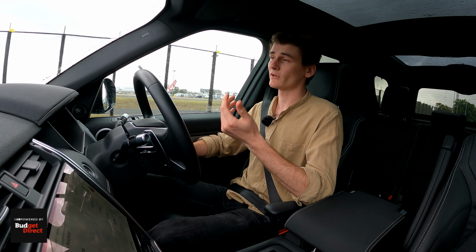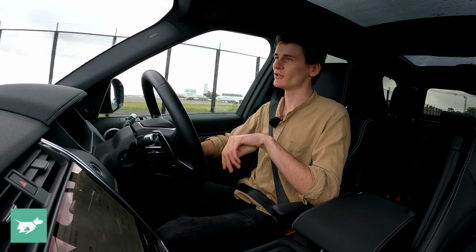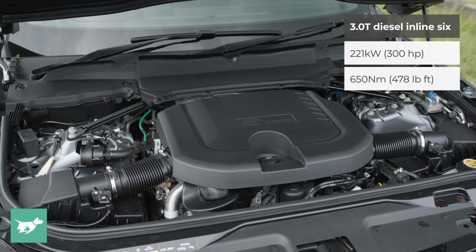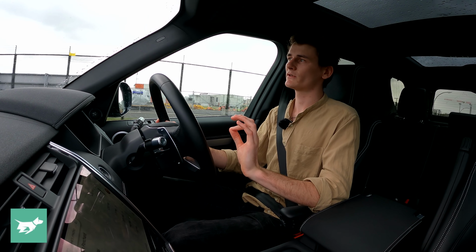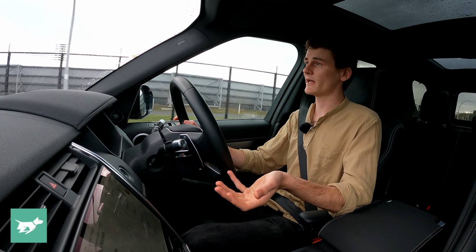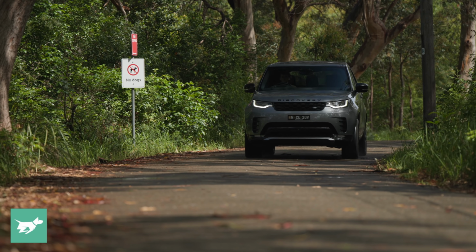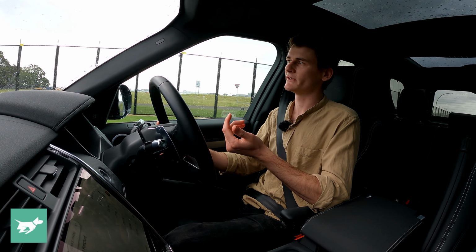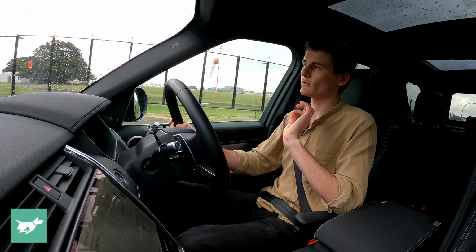Now, some of that also comes from the D300 3-litre turbo diesel inline 6 engine, which is new as of 2021 in Australia, and it's got 221 kilowatts of power and 650 newton meters of torque. Those are really decent outputs, means that this car is capable of hitting 100 k's an hour in 6.8 seconds according to Land Rover, which is again pretty good given this thing's absolute sheer size. And it does such a great job out on the road. It's muscular, flexible, and that 48-volt mild hybrid system really does add a little bit of crispness to that throttle response and means when you're sitting around town it stays whisper quiet.